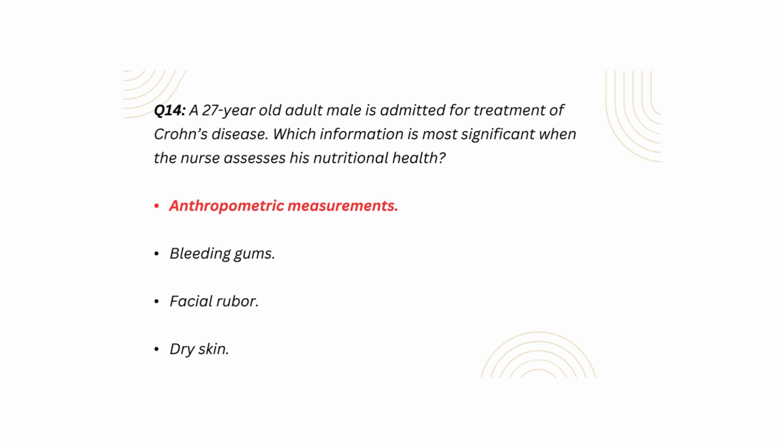Q14. A 27-year-old adult male is admitted for treatment of Crohn's disease. Which information is most significant when the nurse assesses his nutritional health? Anthropometric measurements. Bleeding gums. Facial rubor. Dry skin.